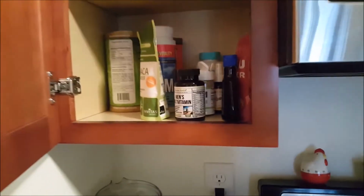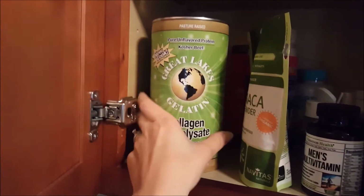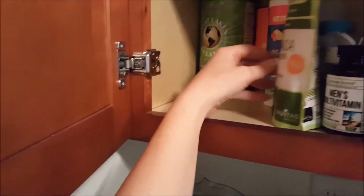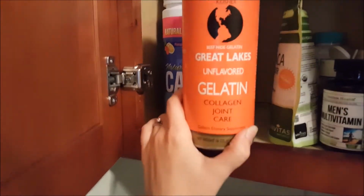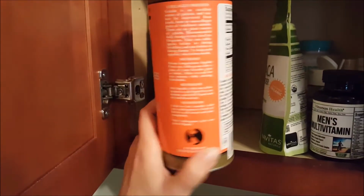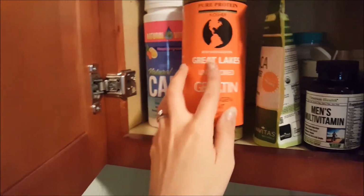And then in here I have my supplements. This is my collagen that I put in my tea every single morning, and it's a great source of protein. I also put it in smoothies sometimes to make a protein smoothie. That is great. And then this one you can only put into the hot things or cold things, I forget. This one is more like the actual gelatin to make Jello.